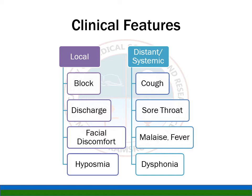Now, why should there be facial discomfort when there is a sinus which is filled with pus? Because the sinuses are supposed to be filled with air. They make the skull light. Supposing anything is filled up instead of air with fluid, and that fluid is causing infection leading to inflammation, you will have facial discomfort. And hyposmia is usually because of the edema around the nerve endings. Once we clear the chronic rhinosinusitis, hyposmia or decreased sense of smell will also go off. But please remember, hyposmia is a feature of ethmoidal polyposis.